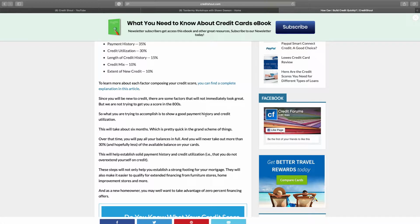Since you're going to be new to credit, there are many factors that will not immediately look great for you. But we're not trying to get an 800 credit score. What you're trying to accomplish is to show a good payment history and credit utilization. This is so important for getting a mortgage. And it's going to take you a few months, even a few years, to get there before you're probably going to get approved for a mortgage loan.